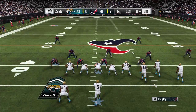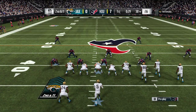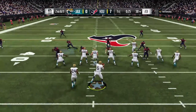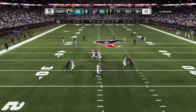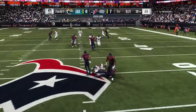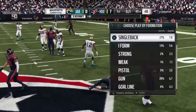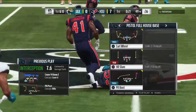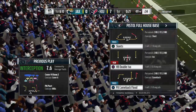Four down. 11B. A fake to Fournette. Now it's Bortles to throw, into double coverage, and it's intercepted. Picked off at the 49. And they get the football. They'll set up shop at their own 49-yard line.